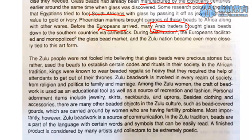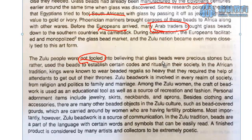Okay. The Zulu people were not fooled into believing. Oh, immediately you can find the answer in the first sentence. How excited is that? Were not fooled into believing that glass beads were precious stone, but rather used the beads to establish certain codes and rituals in the society. In African traditions, kings were known to wear beaded regalia so heavy that they required the help of attendants to get out of their thrones. Oh, okay. So these are all irrelevant. So the answer is already in the first sentence.